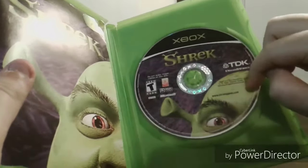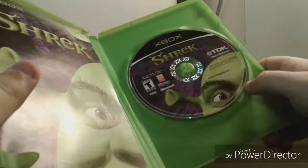So here's the disc, and here's the manual, all the same as the front. But to be honest, this game is actually decent from what I've played so far, which isn't a lot.